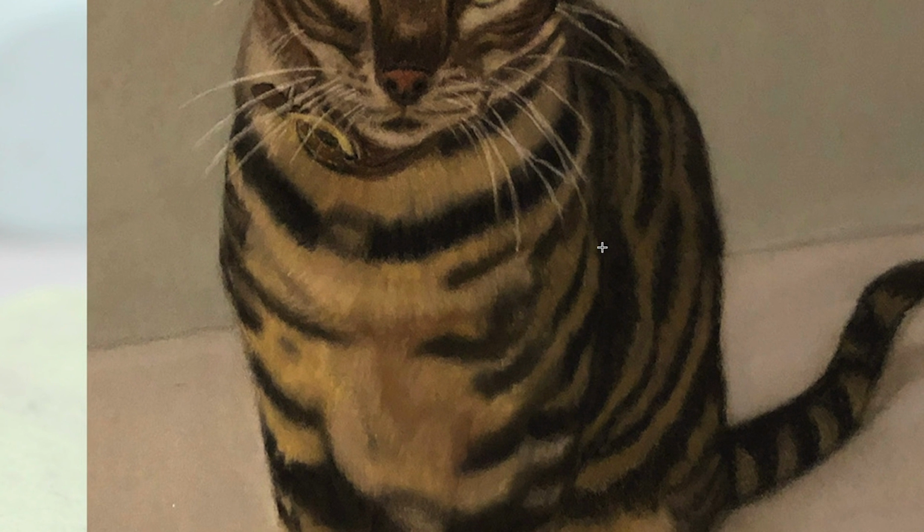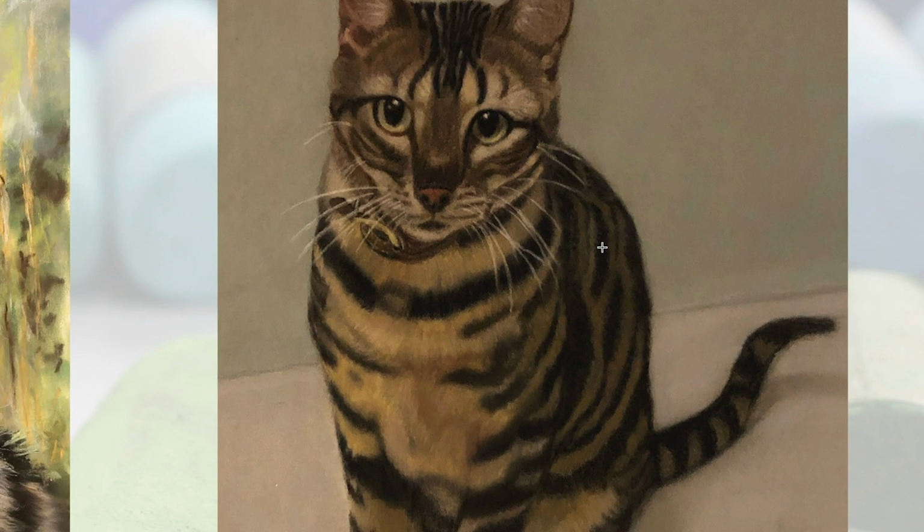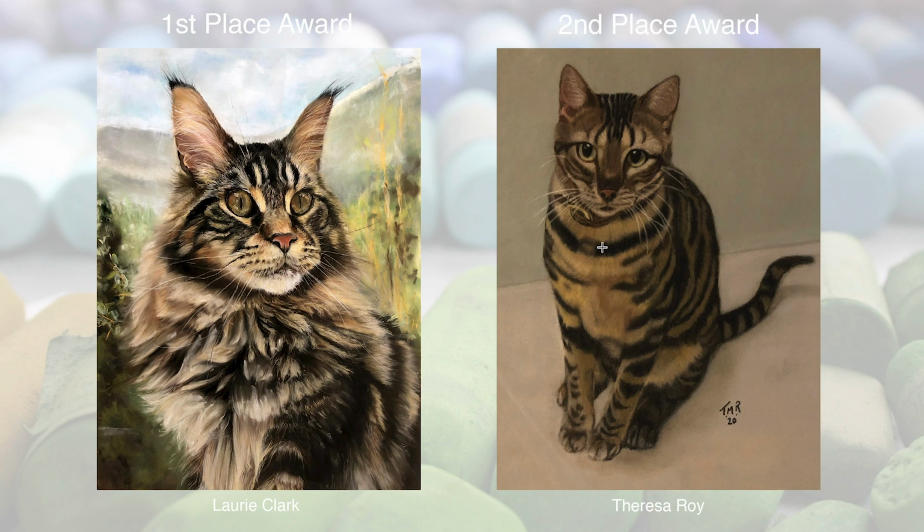So when you zoom in on this one, you can see that there's a lot less detail in the fur. But detail isn't always necessary. I think that the soft colour choices here, along with the beautiful composition overall, make for a really striking painting.